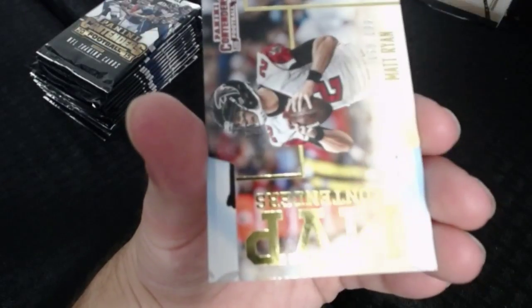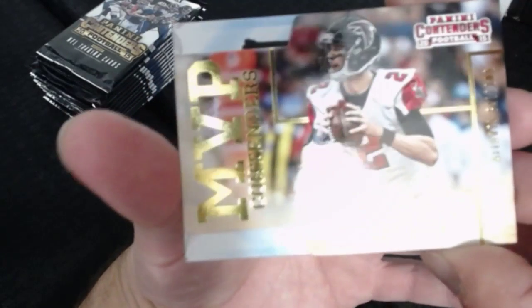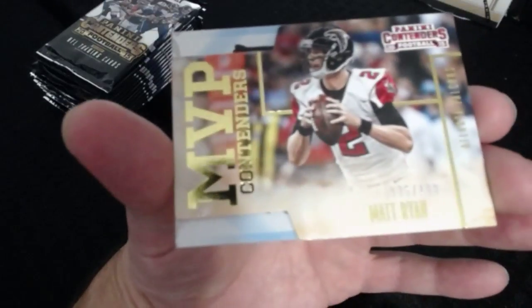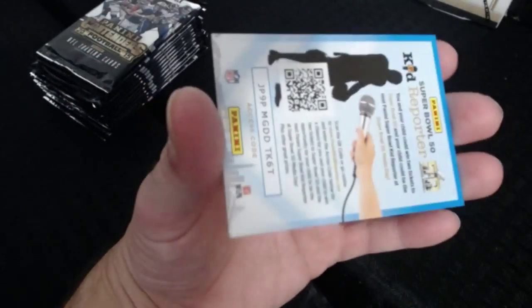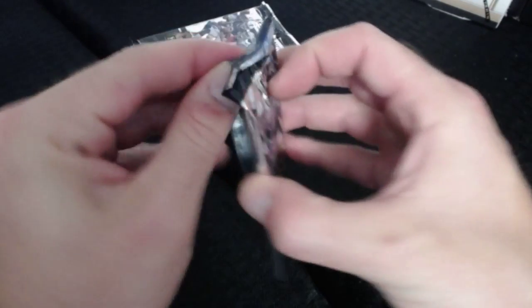Frank Gore. And an MVP contenders insert, Matty Ice. Didn't look like it today. 135 of 199. Insert for Atlanta, T. House. Great internet. That is die cut, by the way, as well, brother. All right, second half. Let's crack them all. Do the same way we did before. A little halftime.